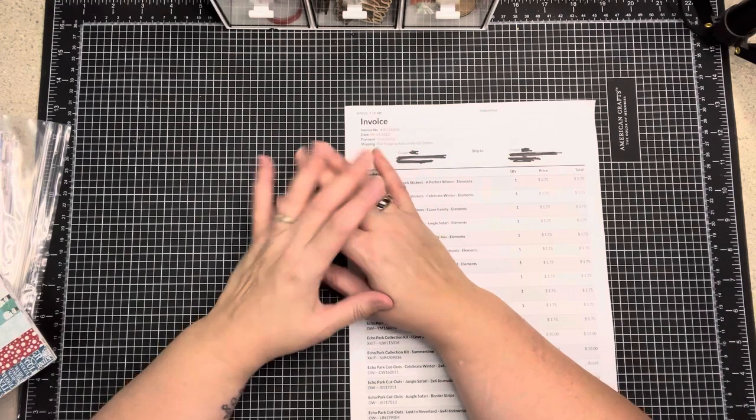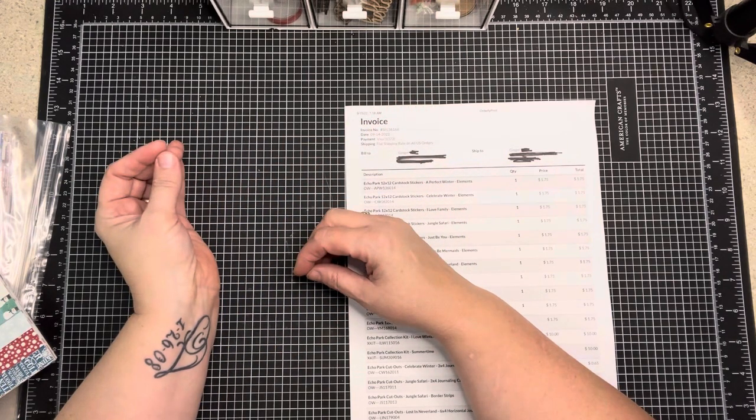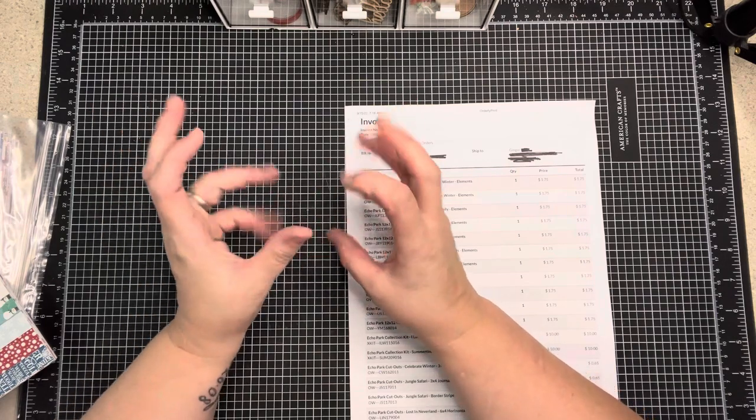So I know there's gonna be glare. I did my best to take things out of the package that I wanted out of the package or didn't mind if they were out of the package, so the crinkling's not there.